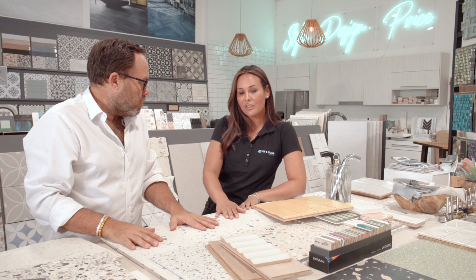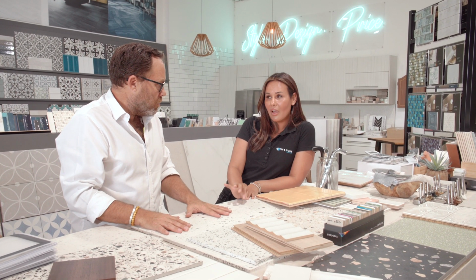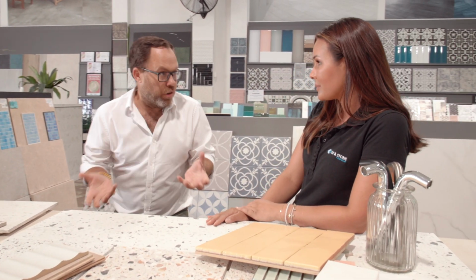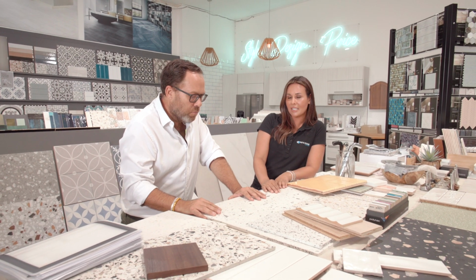Absolutely, and look, the benefits of this are that it's internal and external. So a little bit of a higher price point, just to let you know, because I know we've got to remember that, but it's an excellent selection. I can see it's running all the way through, just like a real terrazzo. So if these are chipped, broken, or damaged in any way being outside, we're going to see the same product throughout the tiles. So it's a great choice to have, and the durability is fantastic.